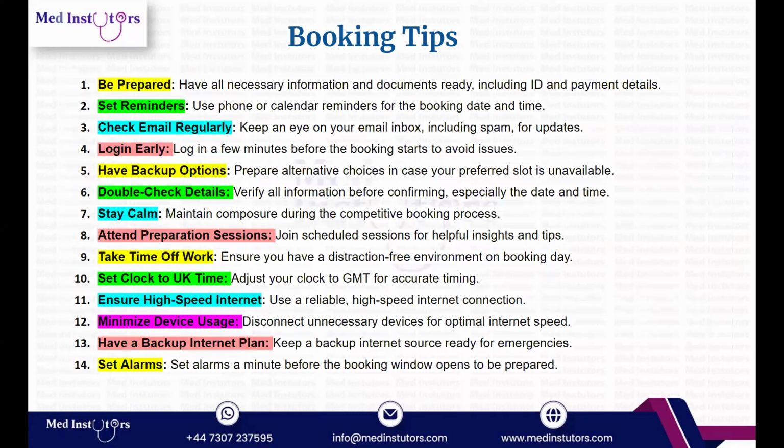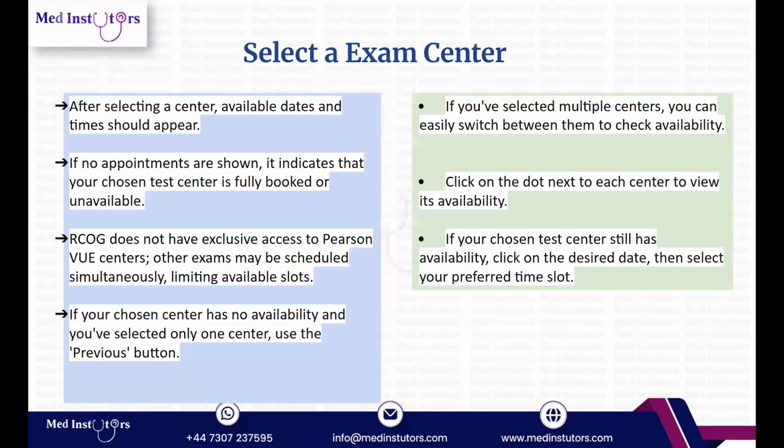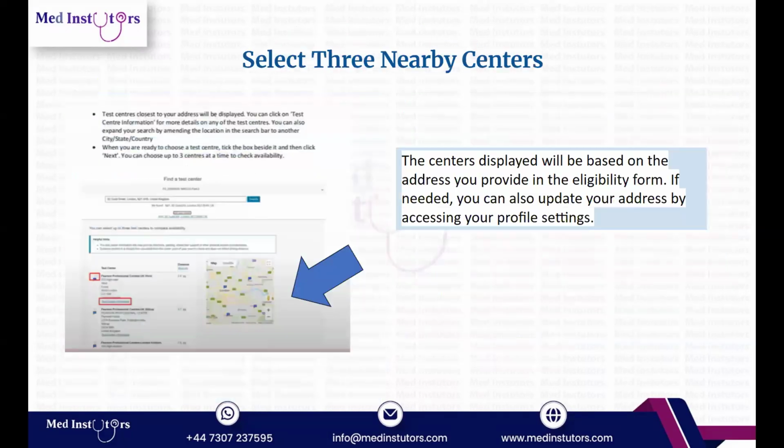Ma'am, I want to ask: when I was submitting my eligibility form, I was living in Multan, Pakistan. But then I moved to Rawalpindi and Islamabad. So how will I change my exam center? Because it was 2 years ago when I submitted my eligibility form and expression of interest. Now I have submitted it. So how will I change my center and addresses?